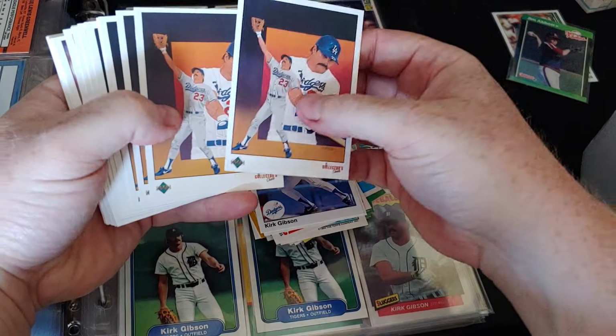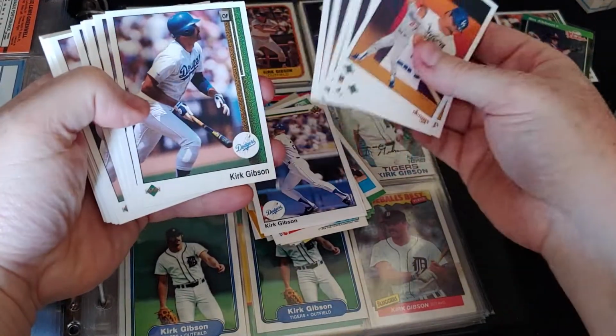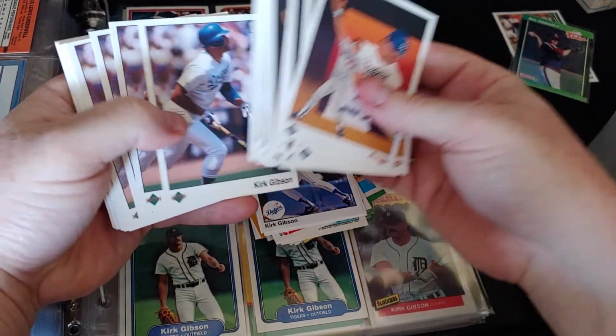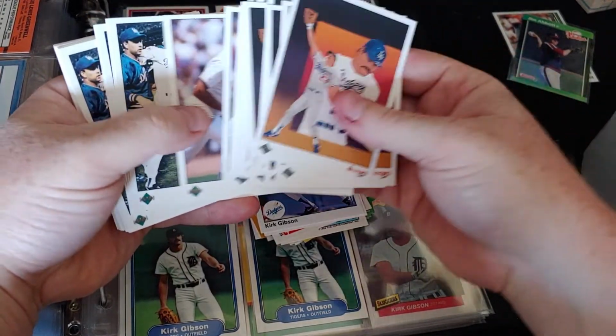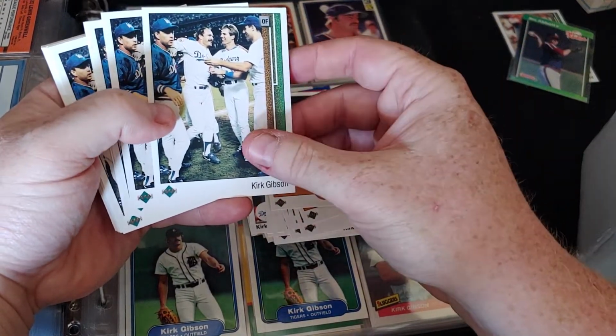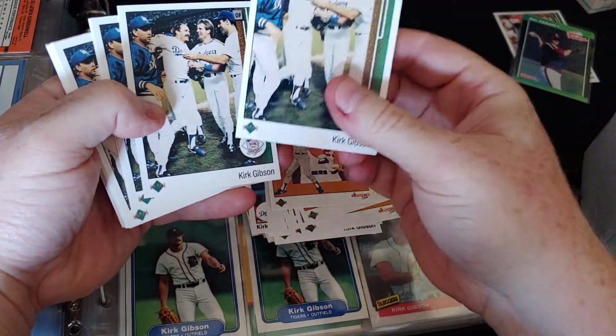Of course, here's some team card art cards, which I think are gorgeous and definitely glad to add to my collection. Here's the 89 Kirk Gibson base cards. Got a handful of those. And now we get to the commemorative World Series cards. Here's Kirk Gibson's National League MVP card.